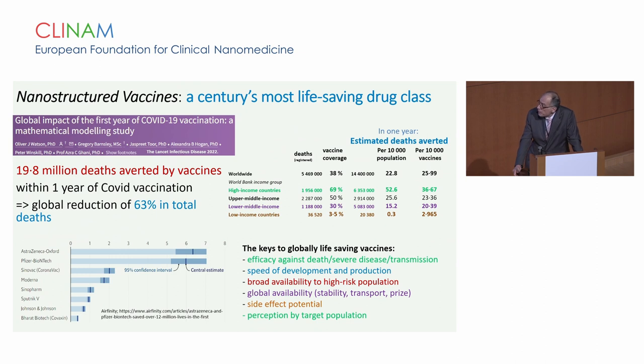And what you see on the left side of the slide is a kind of ranking of which vaccine has saved most people in the first year. And from that information, we have learned that a key to a globally life-saving vaccine is that it is efficient against death and severe disease, also against transmission to stop a pandemic. But also it's important to understand that speed of development and production was key in this evolution, and then the broad availability to a high-risk population.